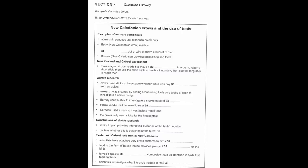The idea for the experiment came from observing the birds using tools to pick at random objects, such as a picture of a spider that was printed on some cloth. In this research, five pairs of crows, including Barney, underwent tests to see how they would react to a variety of objects, which were carefully chosen so the birds wouldn't be tempted to view them as a possible source of food.